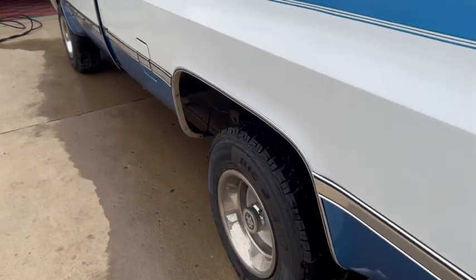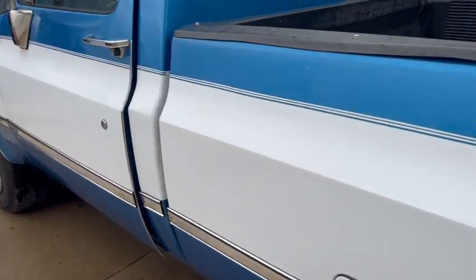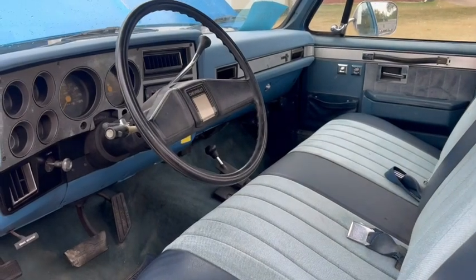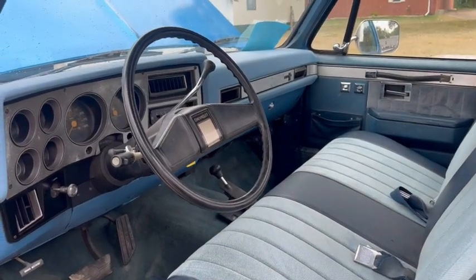So I think everything works on the truck, except for I don't know on the tank switch. I haven't tried it. So any questions?